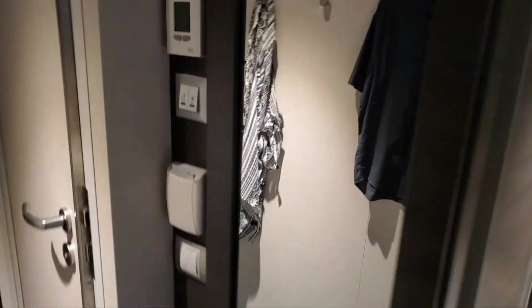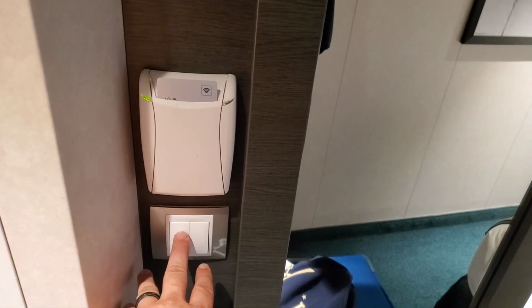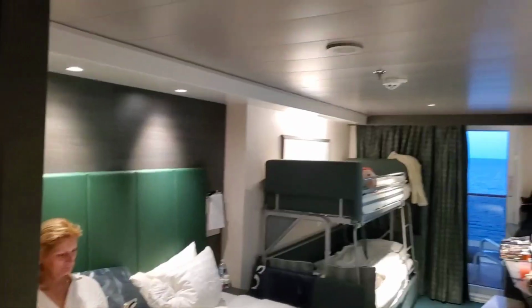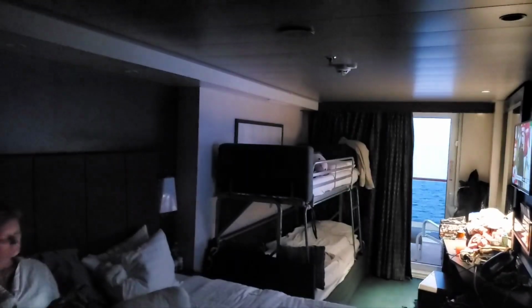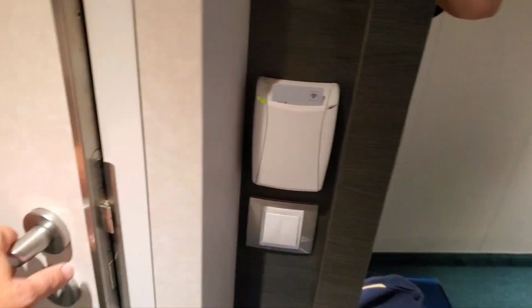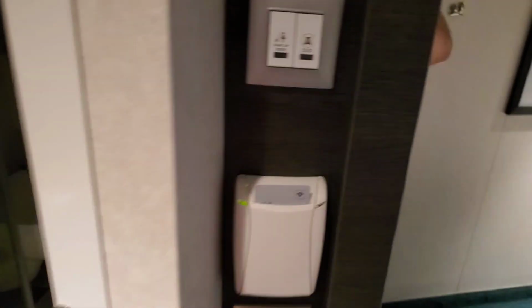Okay, right here, this is going to be all your light switches. This is the bathroom here. This is a multi-switch for the lights in the room. So it turns them all on, turns on your spots, turns on all your lights, all off. Just like that. The switch for your bathroom light is right here.